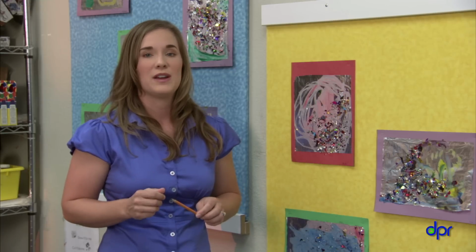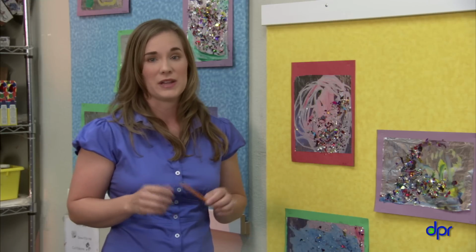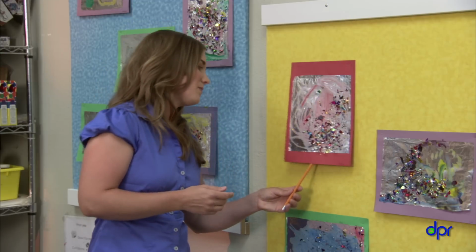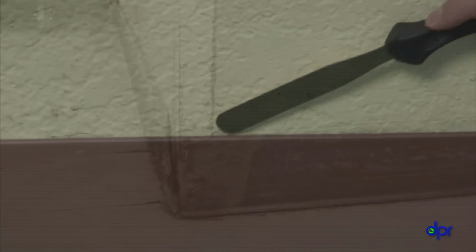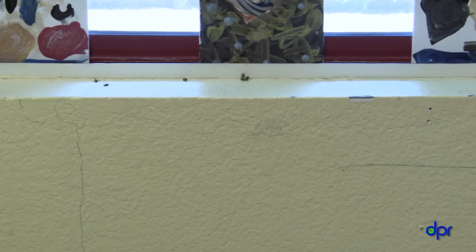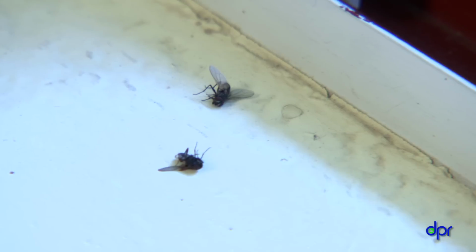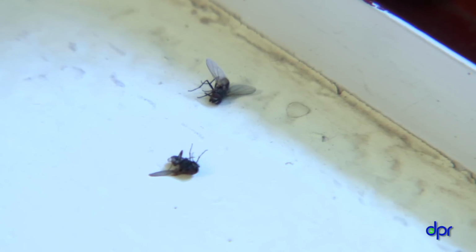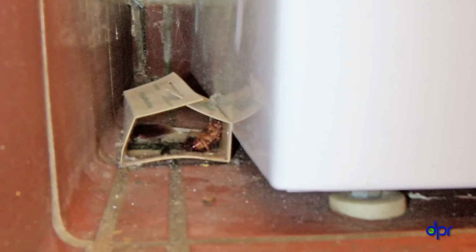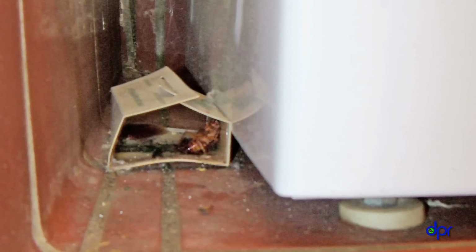Most pests will hide, so you need to know where to look for them. Pests can be in unexpected places. Some roaches like to hide behind wall hangings and art. Roaches and other bugs can also hide behind baseboards and moldings and in cracks. Check windowsills for pests. You'll often see dead insects there, a sign that they're getting into your center. Check behind and under furniture for pest evidence and the pests themselves.